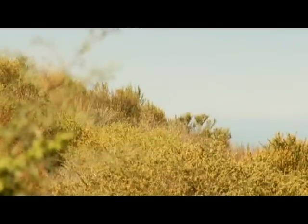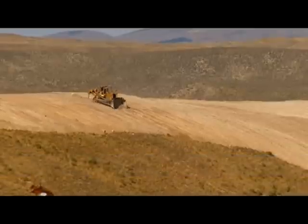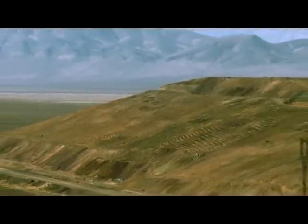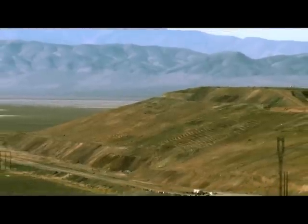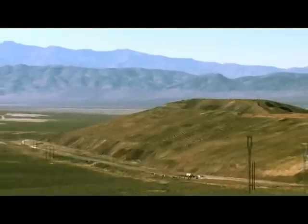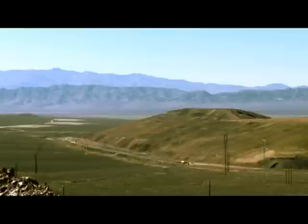Areas that are no longer needed for mining are reclaimed. When possible, this reclamation is done concurrently or while mining continues nearby. After mining ends, the entire mine site is reclaimed or returned to a natural-looking appearance, so that after a few years, it will be difficult to tell that any mining took place at all.